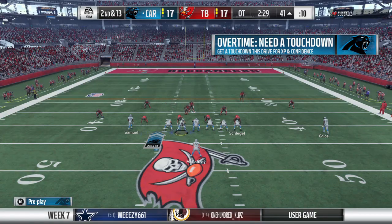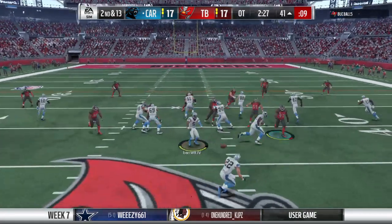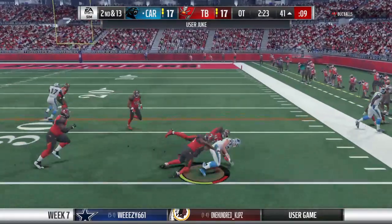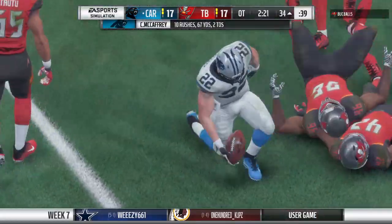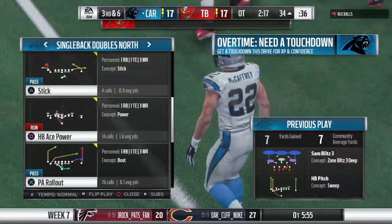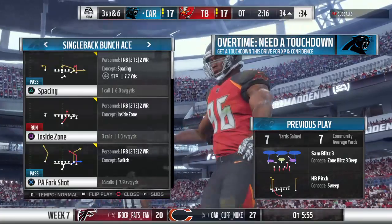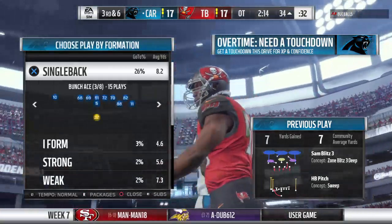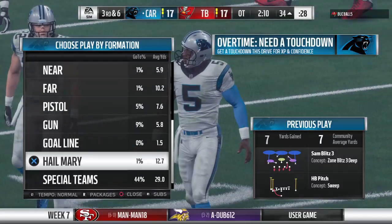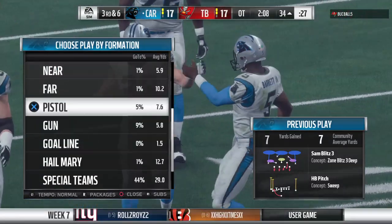In motion right comes Funchess. They stay on the ground. McCaffrey again. Dances by him. And he'll bring this one inside the 35. It's a 7-yard pickup. They'll be looking now to 3rd and 6. But you've got to give kudos to your offensive line and the guy carrying the ball because they were in a 2nd and long situation. It seemed pretty dire, but they brought it back to 3rd and manageable with that run.